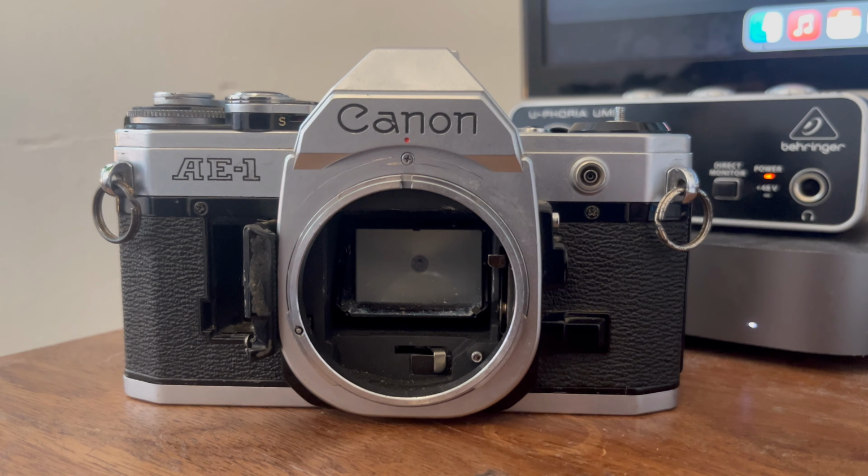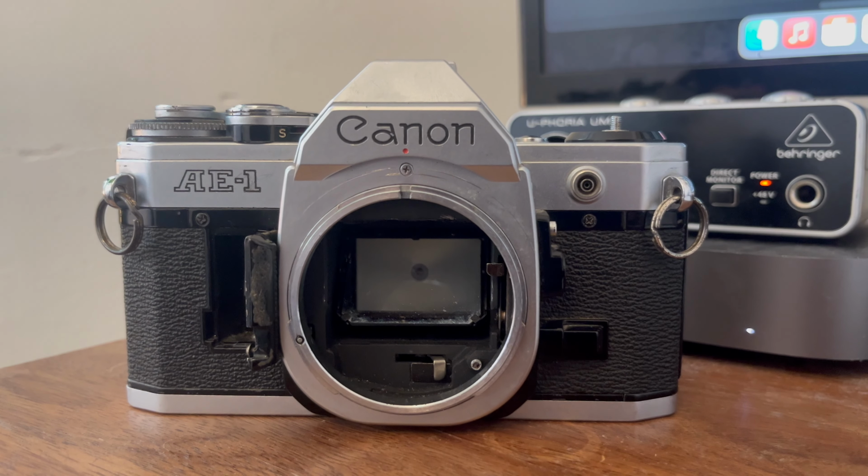I originally had the Canon AE1, which I loved, and that was my first ever film camera. But sadly, it broke down on me and it was just too expensive, all the repairs I had to do. So I thought I'll keep it just in case, but maybe I should invest in a new 35mm SLR. And the Canon A1 was the first one I saw when I looked online.